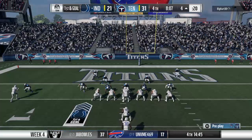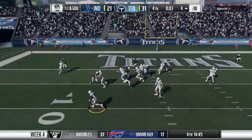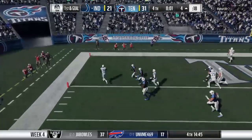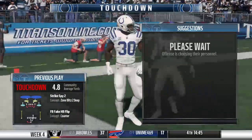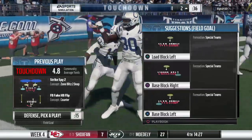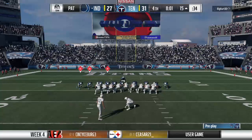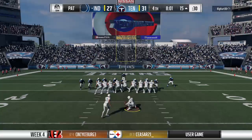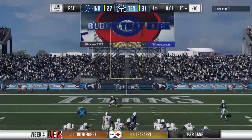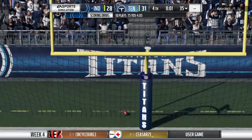They come out here in the I. On 1st and goal, Gurley. And he's into the end zone. Touchdown, Indianapolis. Todd Gurley with his 3rd touchdown of the game, number 7 on the year. And the Colts have got it back to a 1-score game. And the lead is down to a field goal now.